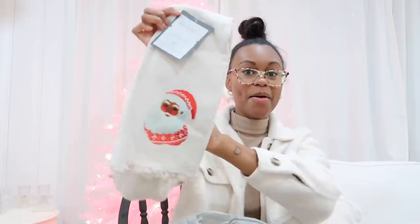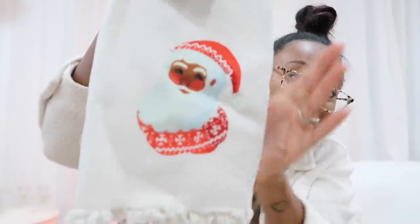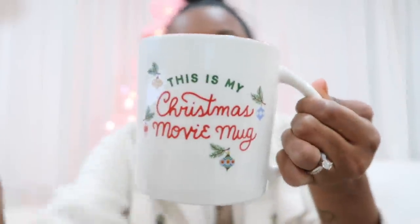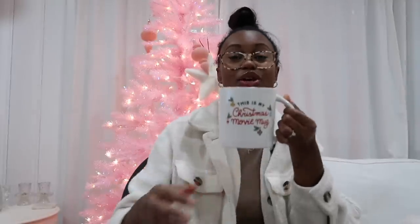Target really leveled up this year, way better than they did last year. Of course, another black Santa item. How adorable is this dish towel? It's so, so cute. And it was, okay, I don't see the price on here, but I'll have it linked down below for you guys. Movie mug. I just could not pass this up. You guys know that I am a sucker for a good mug. So when I saw this, I was like, oh yeah, I totally, totally gotta get it.